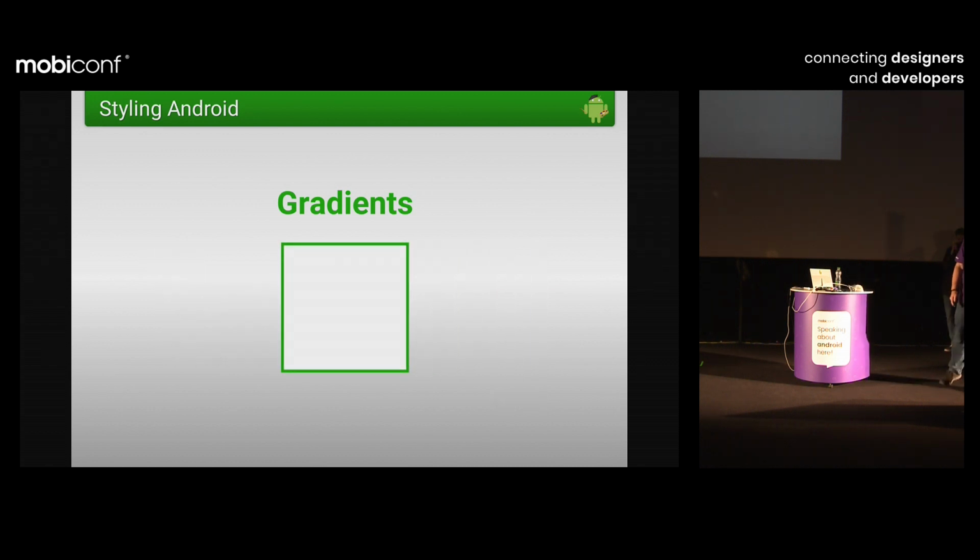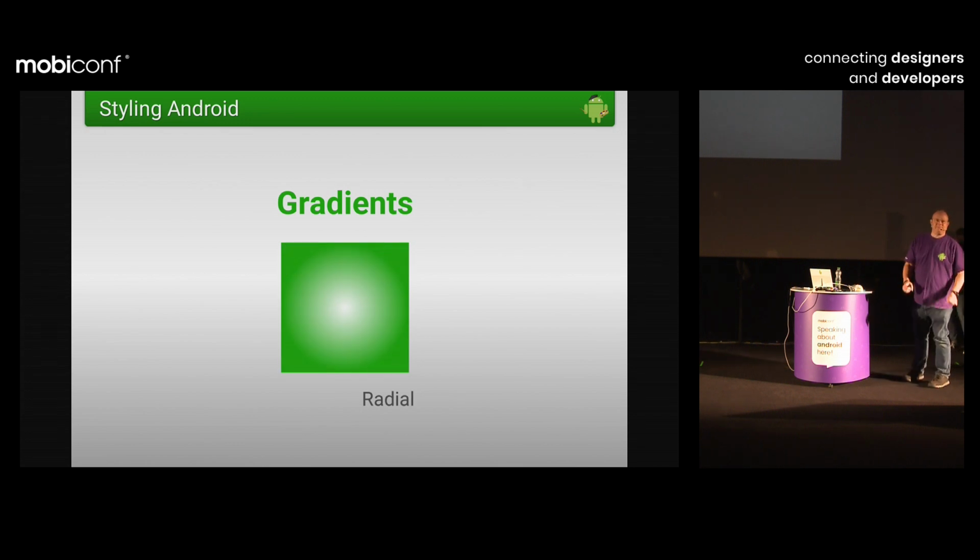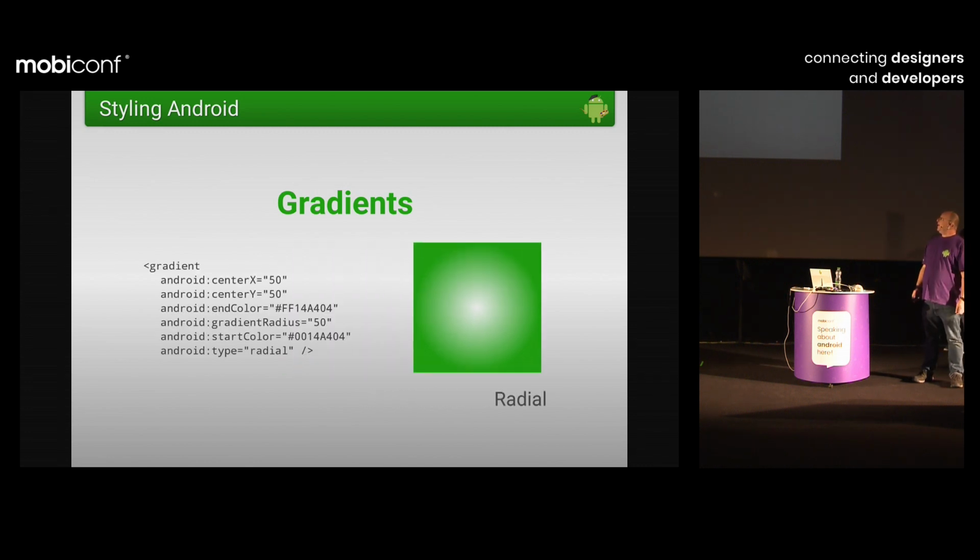So the next main type of gradient is a radial gradient. A radial gradient starts at one color in the center, and as we move away from the center, the color changes to a different value, a different color. And we implement this in much the same way. We have a gradient object. We give it a type of radial. And then rather than having a start and end point this time, we firstly define where the center of the gradient is. So this is where we're going to start rendering from the start color.